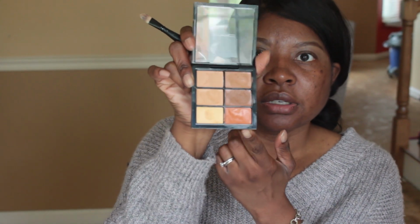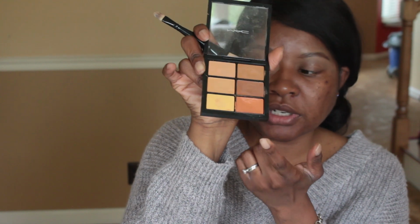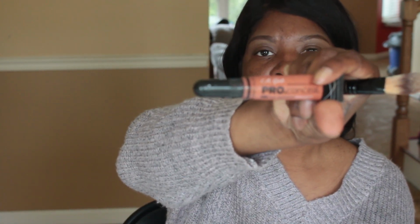And because I do have hyperpigmentation, when I really want to cover up the dark areas, I will use this orange concealer or orange corrector. And this one is from MAC, but there are lots of them. You can also use the LA Girl Pro Concealer. I use that one too. So I just get it and put it on the areas that I really would like to cover up.